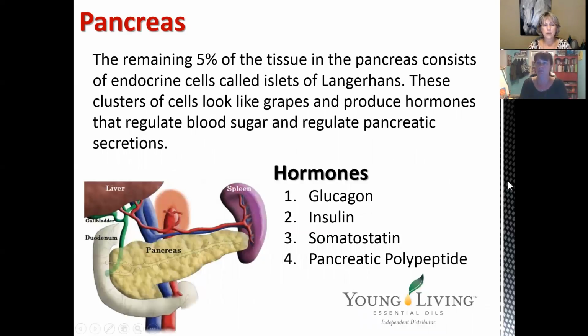The remaining 5% of the tissue of the pancreas is the endocrine cells called the islets of Langerhans. These clusters look like grapes and produce hormones that regulate blood sugar and pancreatic secretions. Those hormones are glucagon, insulin, somatostatin, and pancreatic polypeptide.